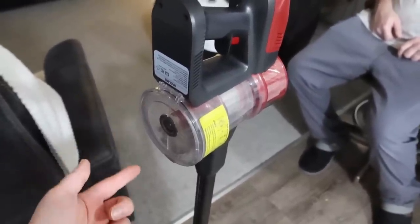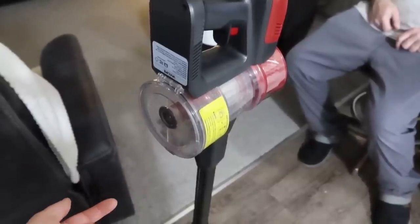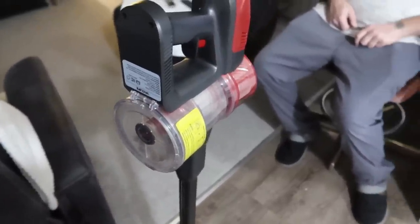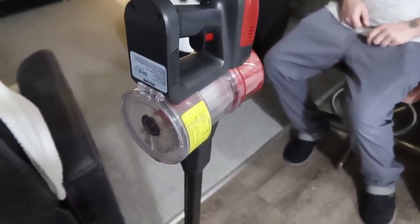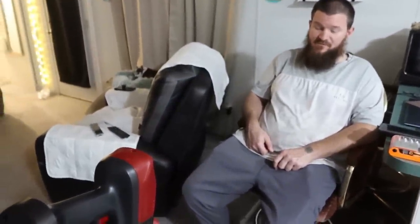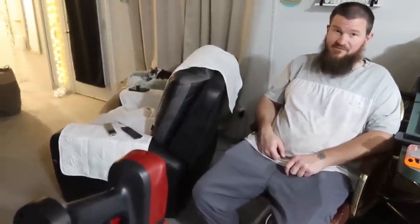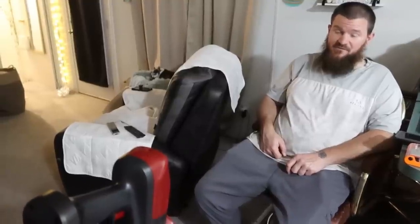So either they have an overheating problem and then it just melts and won't spin, or there's not enough power to get this to spin and it causes friction. I don't think it's that. I think it's a bad design. It's either the motor is too small and it's overheating.